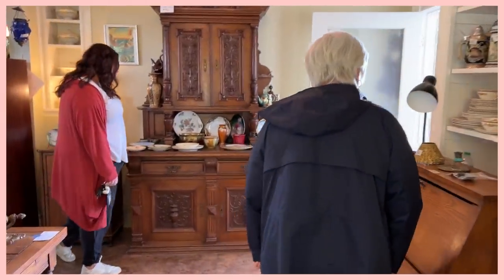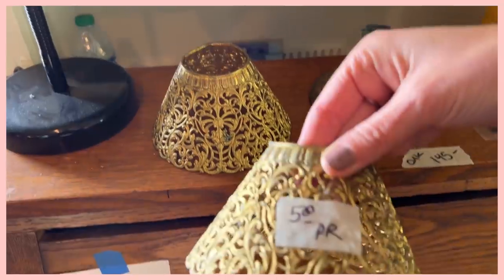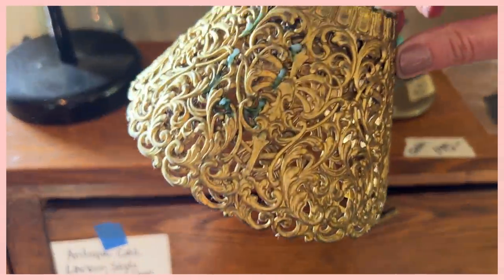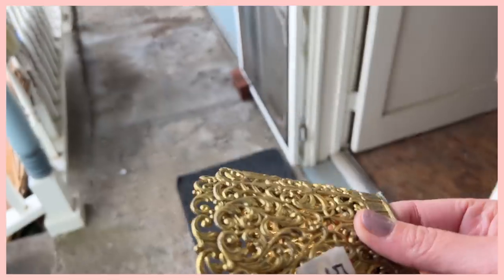Look at that. Oh, it's right there. Man. Ooh. I feel like I might have a use for these. Only $5. I'm gonna get these. I don't know what I'm gonna do with them yet, but they're sure cute.